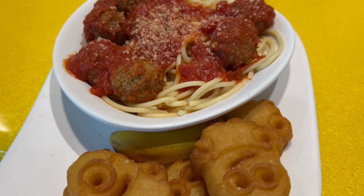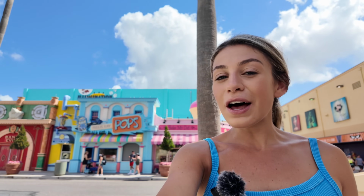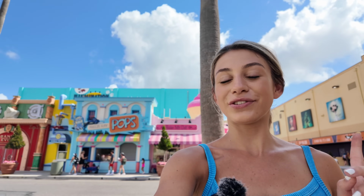Or if I want to sit down, I will go to Finnegan's. Their shepherd's pie is my favorite. So delicious. But my favorites are great and all. I also love trying new things. And if I haven't tried something yet at Universal Orlando, I'm going to want to try it. And I also love meeting up with friends in the parks. So that's what we're going to do for lunch today.